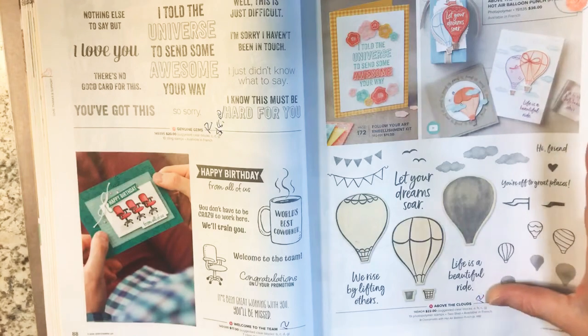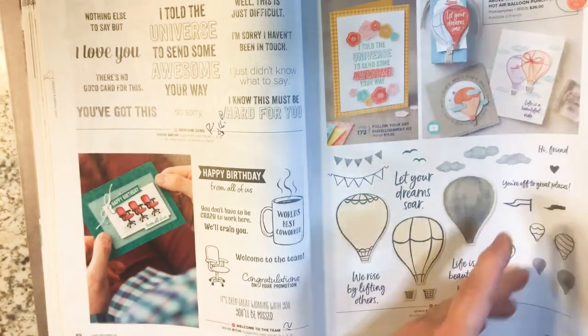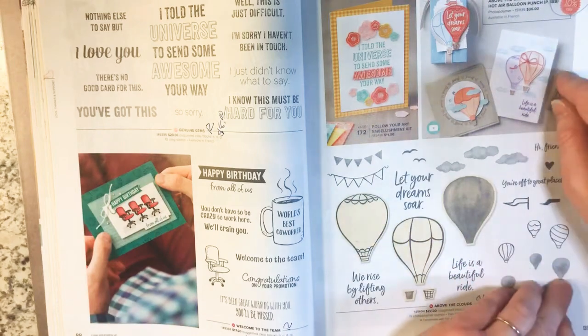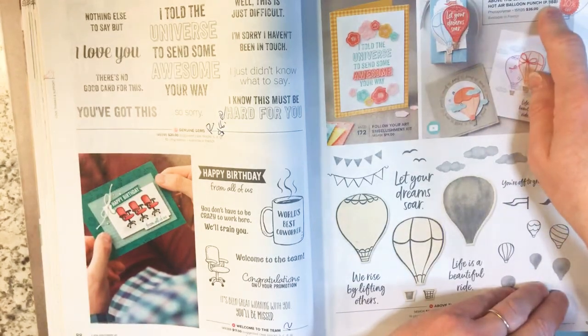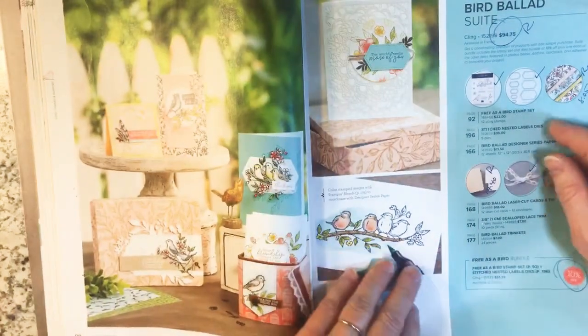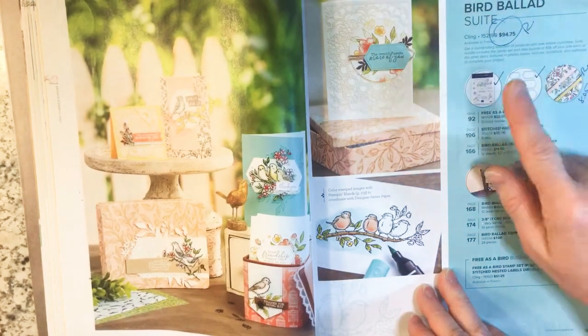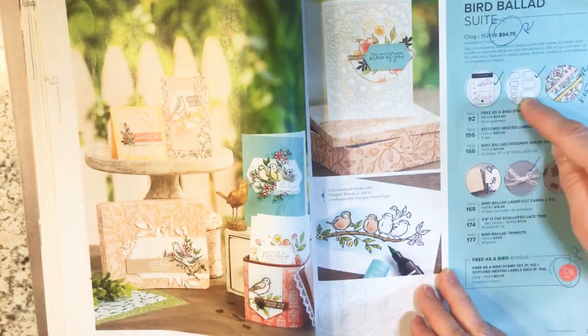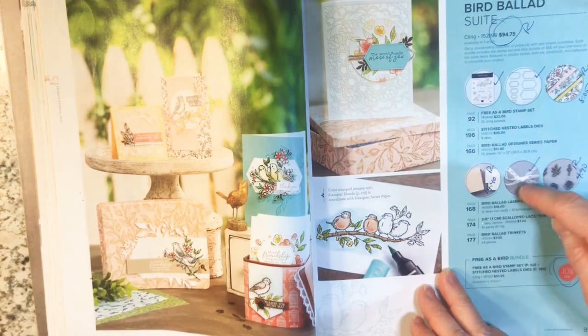The Above the Clouds is retiring. Another stamp set I have that I have yet to use, and I really need to get on with that. The Above the Clouds bundle, of course, is retiring. It's at 10% off. So the Bird Ballad Suite is retiring. You can get the stamp set and the dies. They will be in the next catalog along with the scallop lace trim.